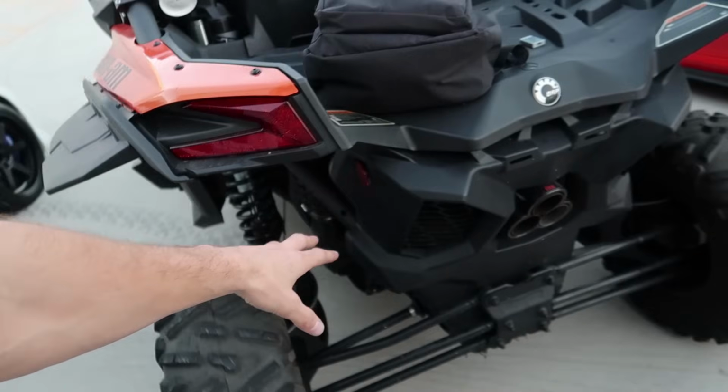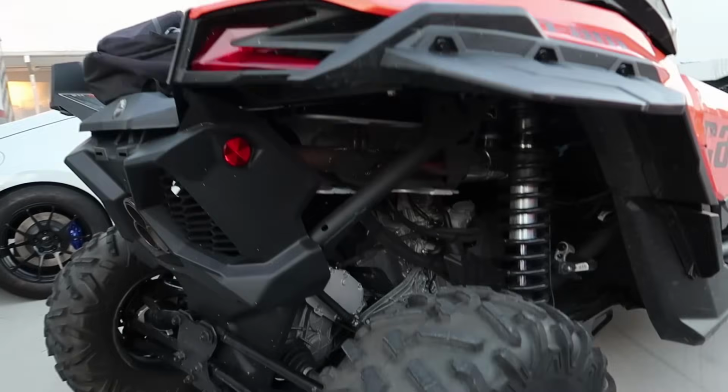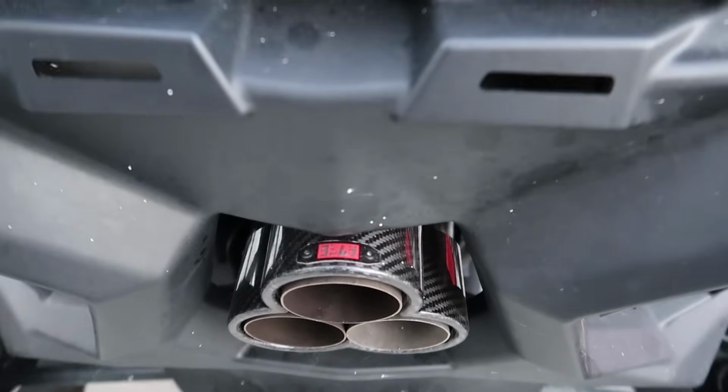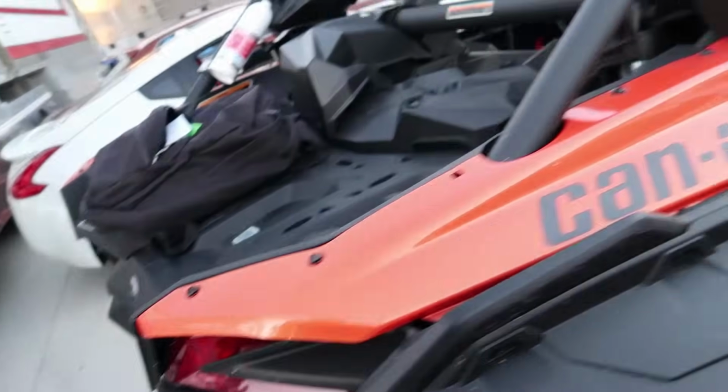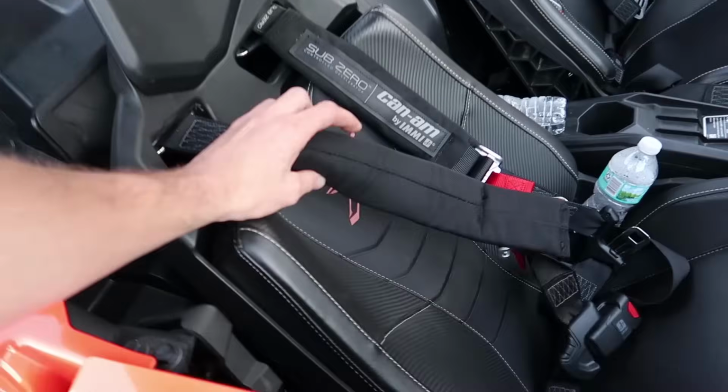It is on Ignite Red fuel. It makes around 200 all-wheel, which is crazy with the tune. It's got a few little turbo mods and stuff. It has a pretty cool exhaust setup. A lot of this stuff I actually got through Can-Am for it, like the speaker setup that is very rad and integrated. I have their harnesses.